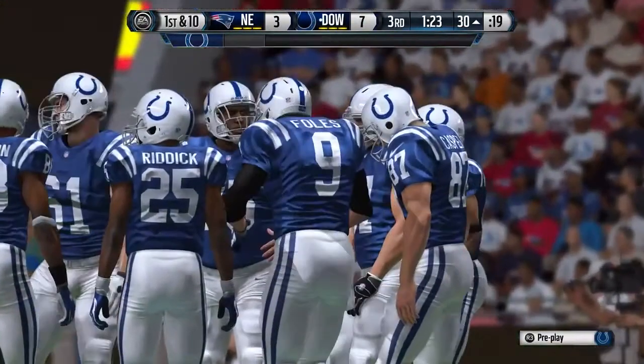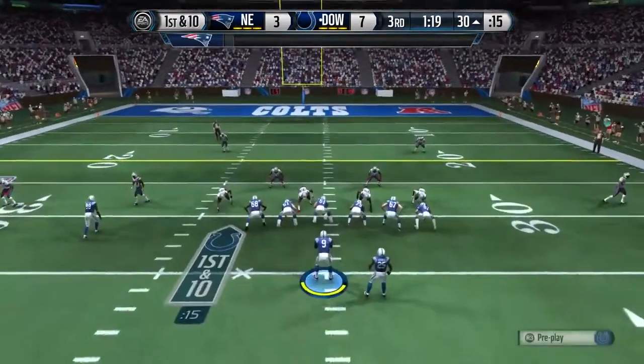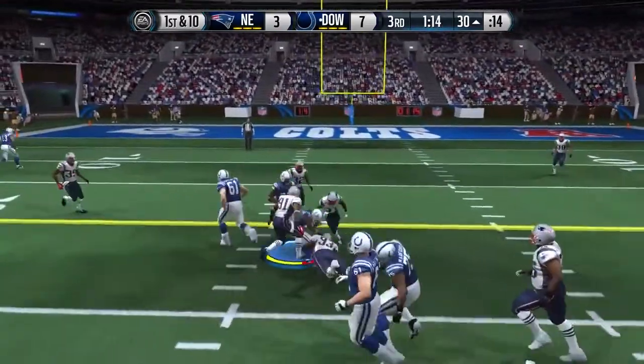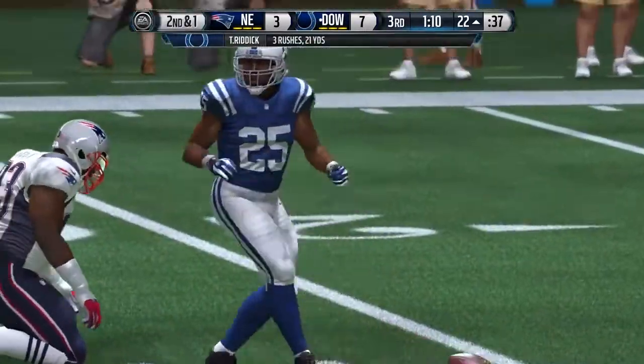They're back at the line after that catch for a first down. First down following the long play. They'll run it. Here's the handoff. Brought down just 2 yards shy of the first down marker.